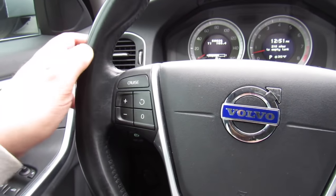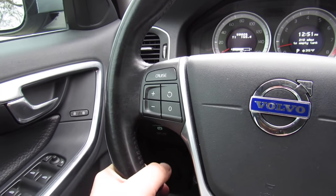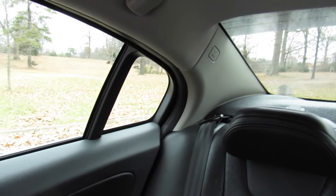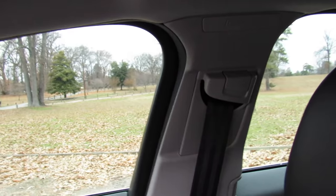As I said in my first video, I've always owned old stuff that had really thin wheels. I've definitely gotten used to the visibility. I mean, I get in my 240 after driving this, and like I said before, it's like being in a fishbowl, but I've definitely gotten used to the visibility.